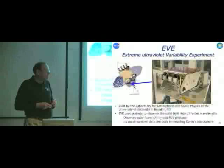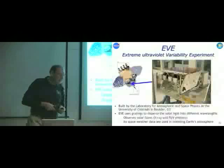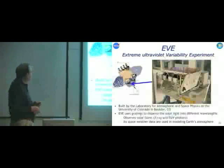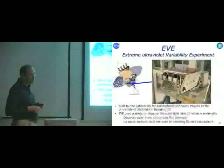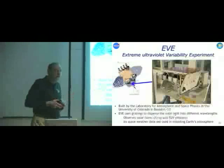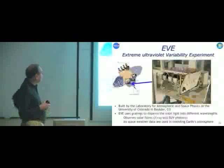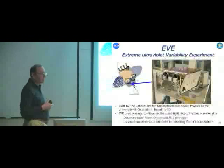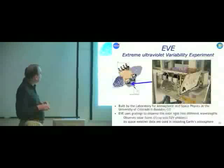The third and final instrument is our instrument here at LASP called EVE, the Extreme Ultraviolet Variability Experiment. I'm the PI for this instrument, and there's about 80 to 100 engineers who helped build this instrument, as well as the University of Southern California group, and the MIT Lincoln Lab helped build detectors. And this is a picture of the instrument.